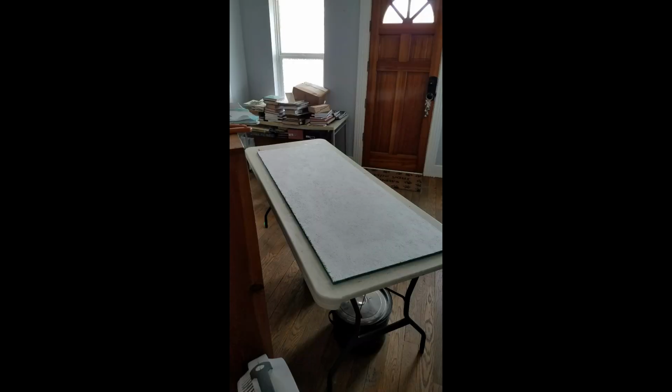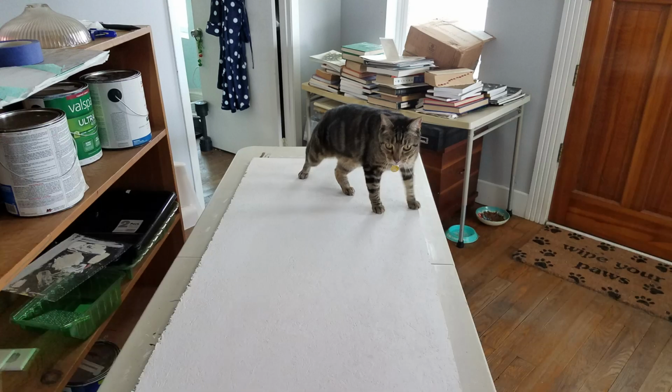Look at the next one. We actually have this old table set up in the smack dab middle of the living room so we can paint a panel on it. And if you see here, of course, the cat is going to be all up on there because that's what cats do. I can't tell you how many paw prints I've had to clean up, y'all.